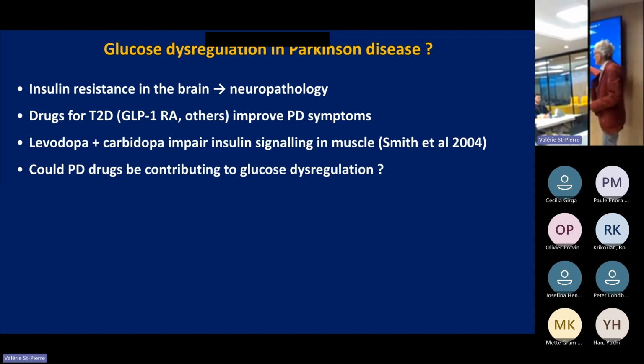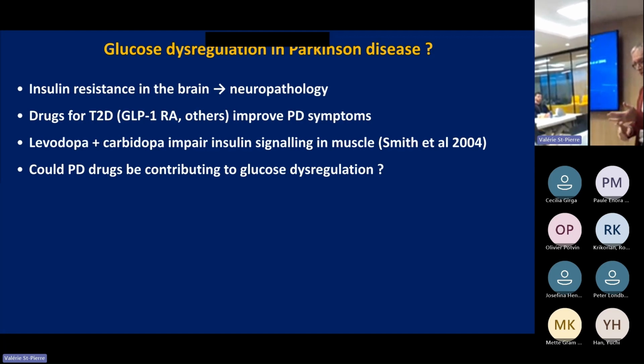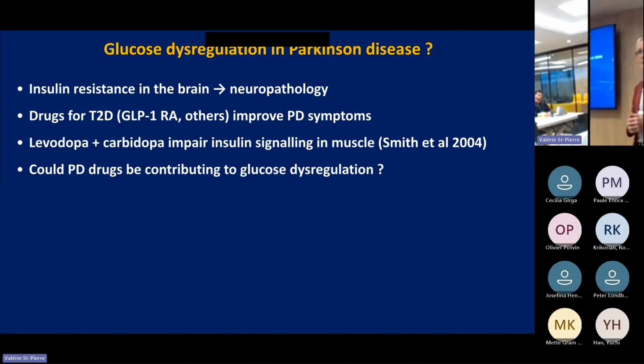So the question is, you're trying to treat the disease and the acute symptoms, you're trying to keep that person functional as much as possible. Maybe you're contributing to the long-term ineffectiveness of the drugs, and perhaps it's similar. It makes me think a little bit of the situation with antipsychotics in psychiatry. Are we making the situation gradually worse?